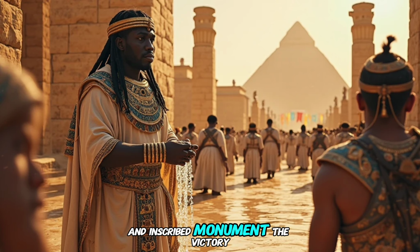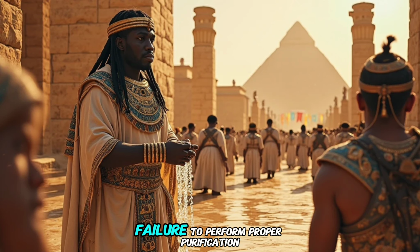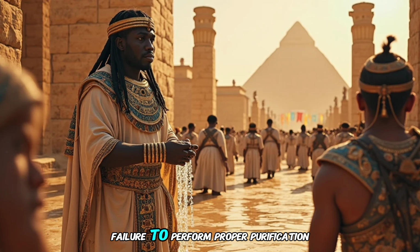An inscribed monument, the Victory Stela of Pi, uncovered at Napata, provides crucial insight into his intentions. In it, Pi condemns the Egyptian nobles not for military resistance, but for religious negligence. He was appalled by their failure to perform proper purification rites and their disregard for temple sanctity. "How dare you stand in the house of Horus with bodies defiled?" Pi is recorded as saying to the vanquished lords.